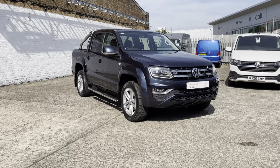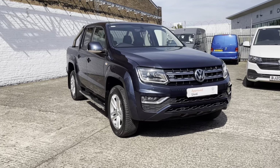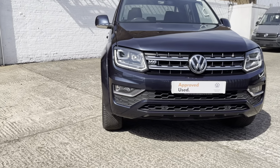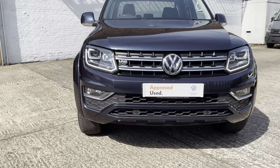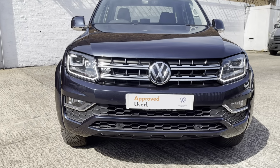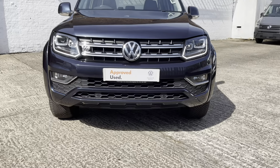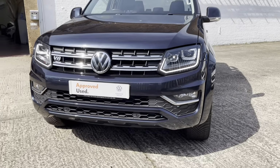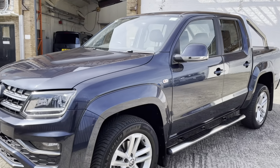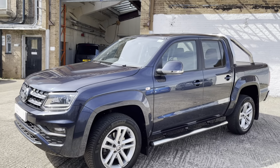And now for a quick walk around the vehicle. To the front of the Amarok, you will notice Xenon headlights with LED daytime running headlights. As you'll also notice, fitted with a V6 badge in the chrome grille. It's also fitted with front fog lights and front parking sensors. This Amarok is fitted with a chrome pack, which you will notice walking around the vehicle.